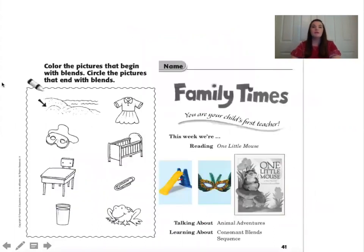Today we will review words that have consonant blends. Remember, a consonant blend is when two sounds are put together. This can happen at the beginning of the word, like in slide. Listen as I sound out the word slide. S-l-i-d, slide, slide. Consonant blends can also happen at the end of words, like in mask.